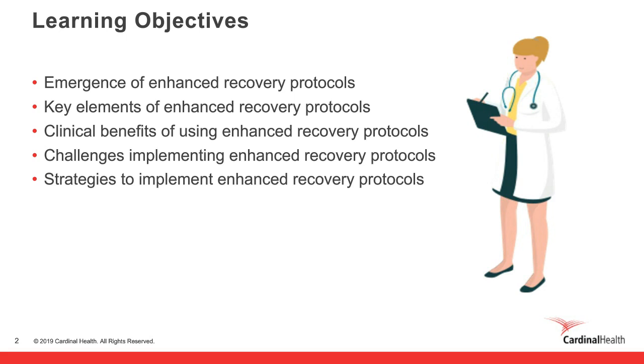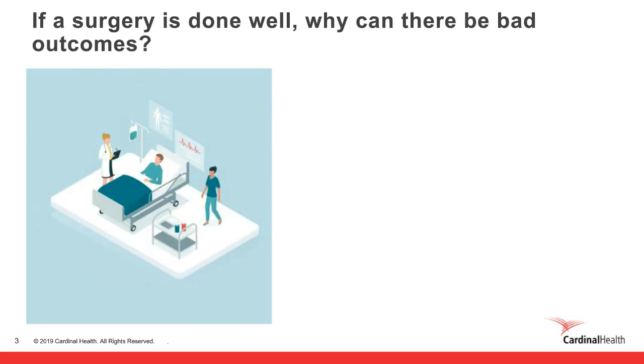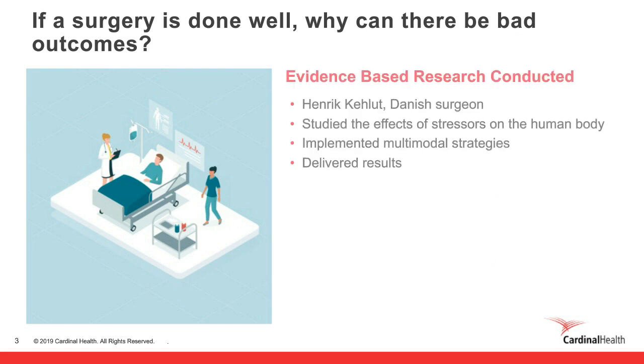Now, let's get started with a question. If a surgery is done well, then why are there bad outcomes? This was the question that the Danish surgeon, Heinrich Kehlet, kept asking himself. He was fascinated with and studied the effects of stressors on the human body. So in the 1990s, he decided to implement multimodal strategies to improve the outcomes of his colorectal surgical patients.